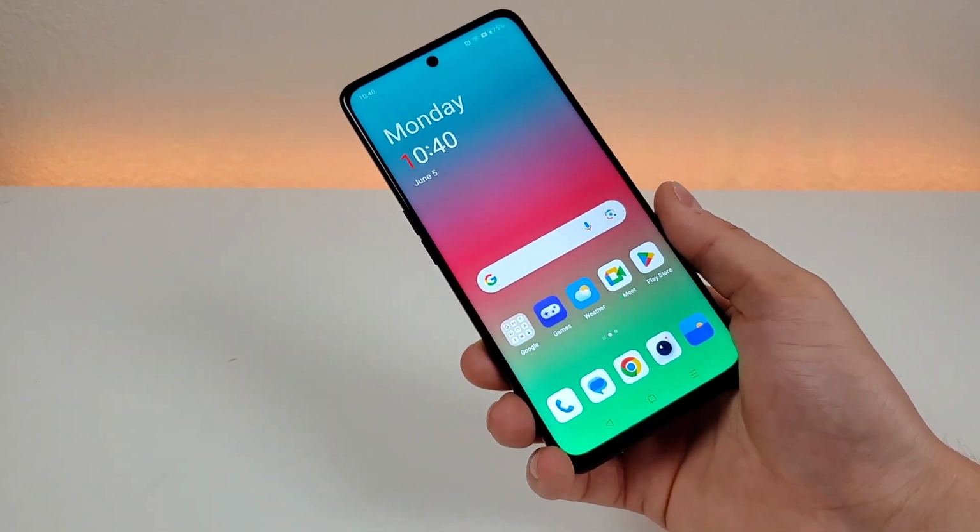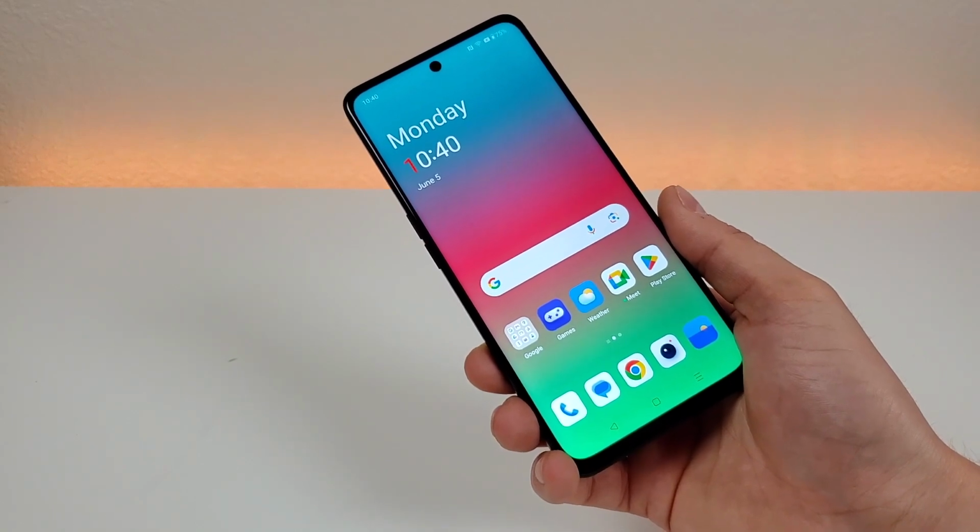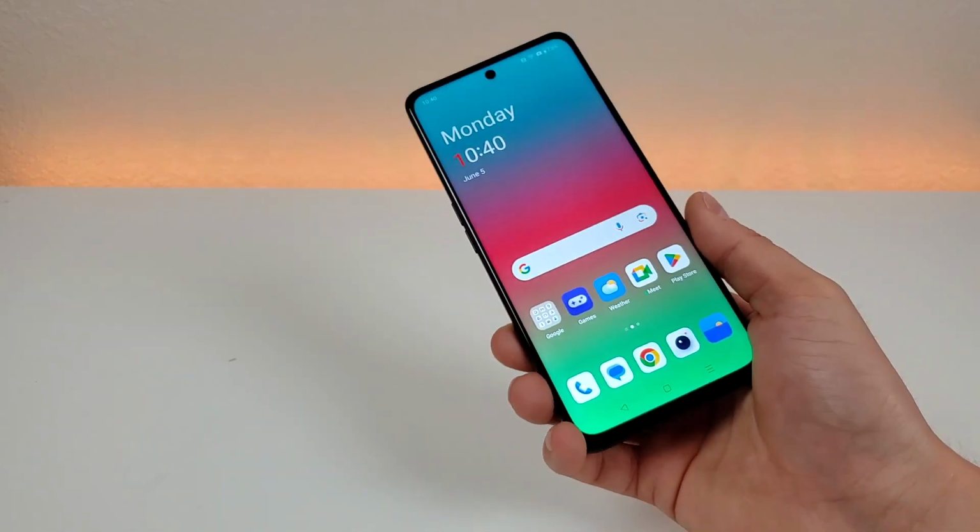Now, in addition to that, having micro SD card expansion is awesome because you can always offload photos and videos, for example, to free up some of that regular internal space.